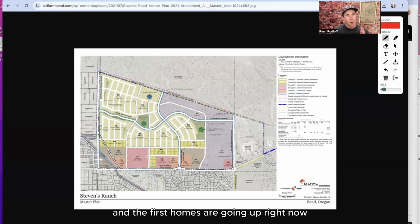And the first homes are going up right now. It's happening before our very eyes. I'm very curious to see what the price points are looking like. They'll be very comparable to homes in the area, of course, on the east side. But what happens too over the next 90 to 120 days as we go into September and as we go into the fall and winter season, the election season?